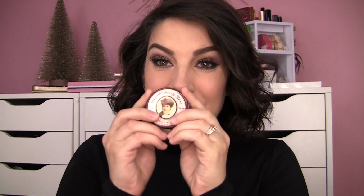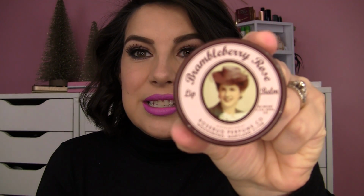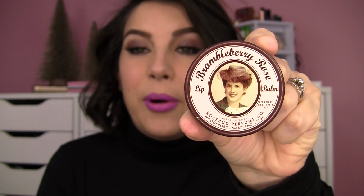But for the makeup first, okay, this little thing. Look how old school this looks. I mean, does a product look much more old school than that? It's the Brambleberry Rose lip balm from Rosebud Perfume Company. I believe this is the same brand that makes the Rosebud salve that's maybe a little more well-known and popular.